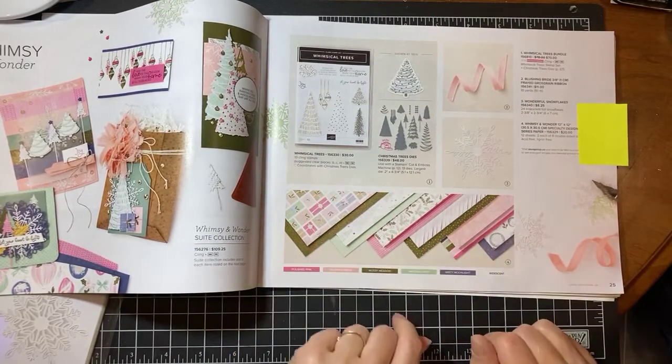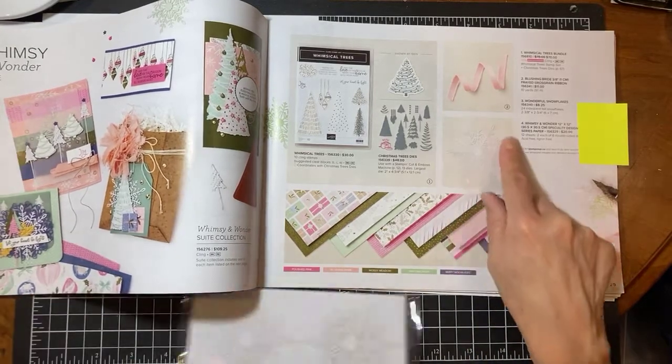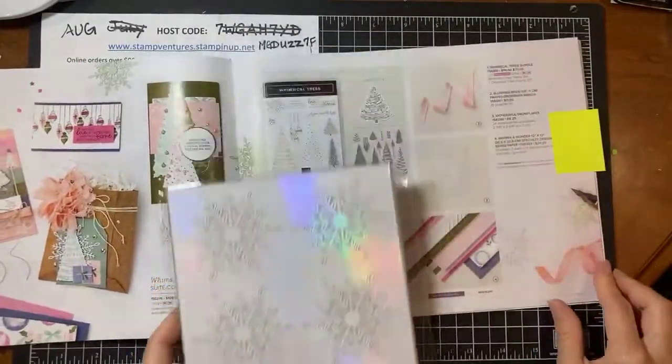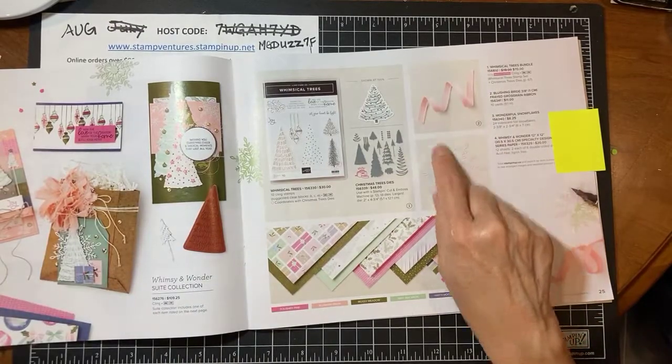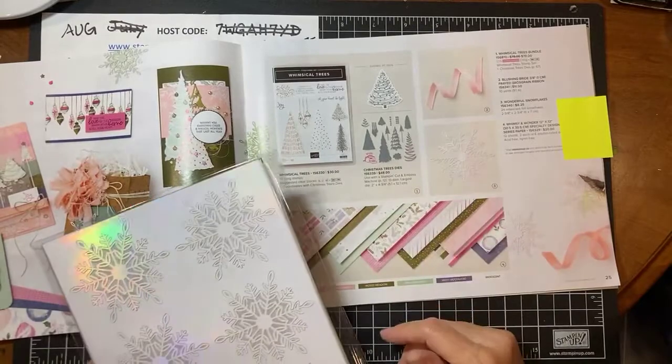This is the paper that has the iridescence in it, and then there are the wonderful iridescent snowflakes that come in a package like this, and then there's some frayed grosgrain ribbon that I'll be using as well tonight. It's super cute, different, non-traditional Christmas colors.